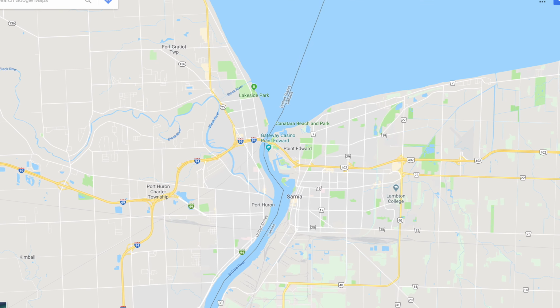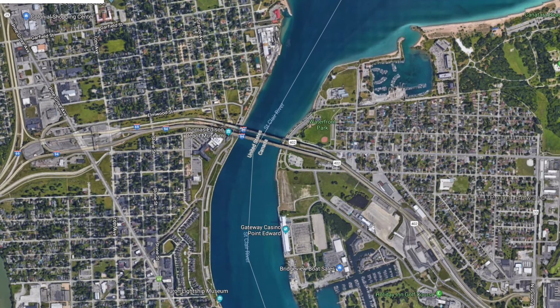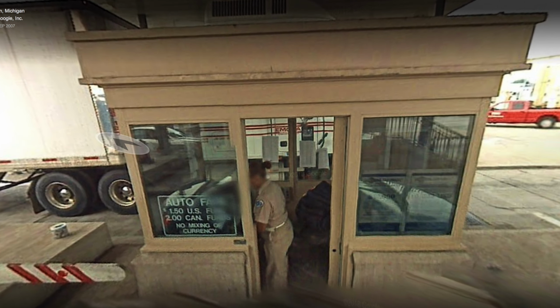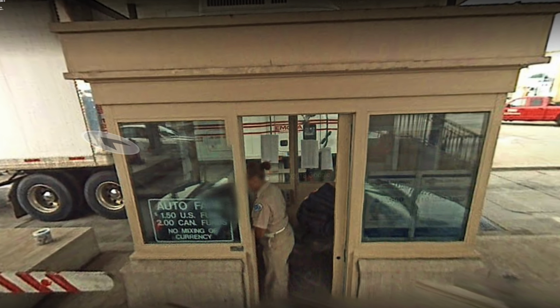Port Huron sits right at the US-Canada border, right across from Sarnia, Canada. The river that separates those two cities is the St. Clair River, and the Blue Water Bridge carries you over from the US into Canada. There is a toll that you have to pay when you cross that bridge in either direction. It's $3 US, or I believe $3.25 Canadian.